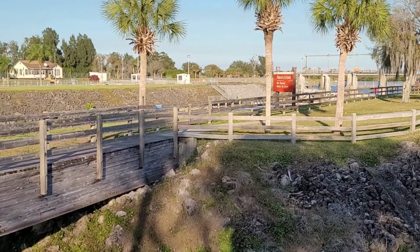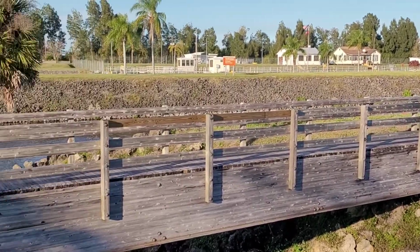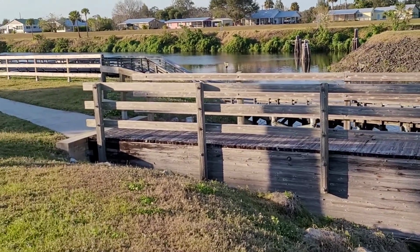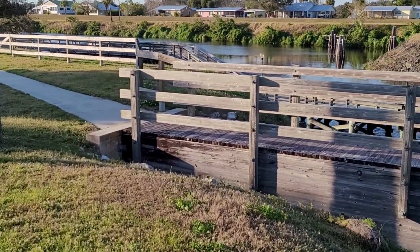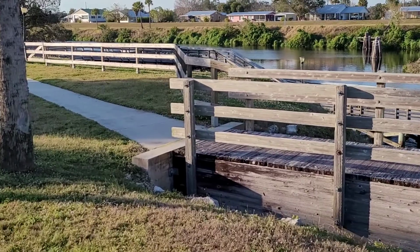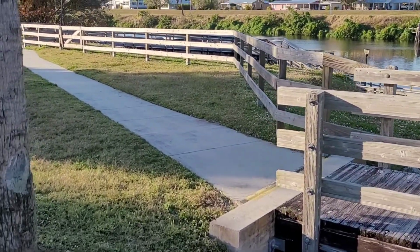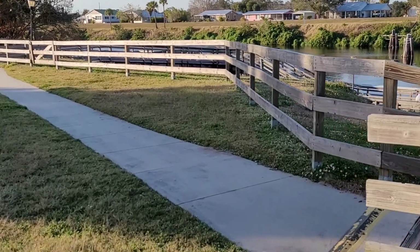I've seen a lot of fishermen, but I haven't seen a lot of fish. So I don't know how good the fishing is or what's the deal with that. But then walk over here, you can see that there is another layer of fishing bridge down here.